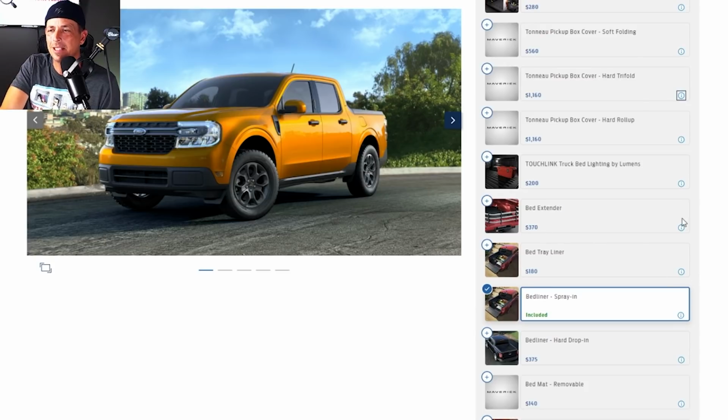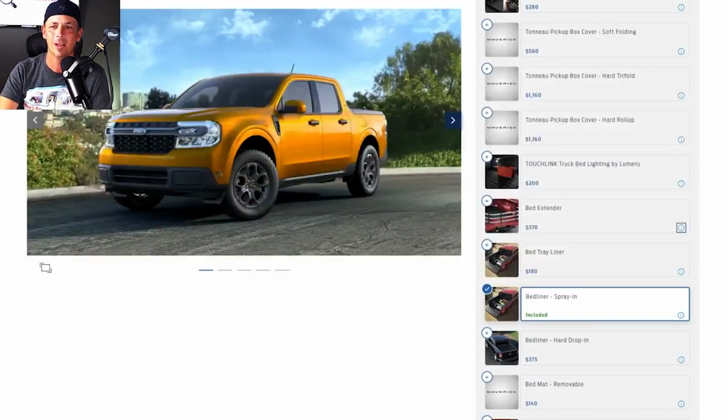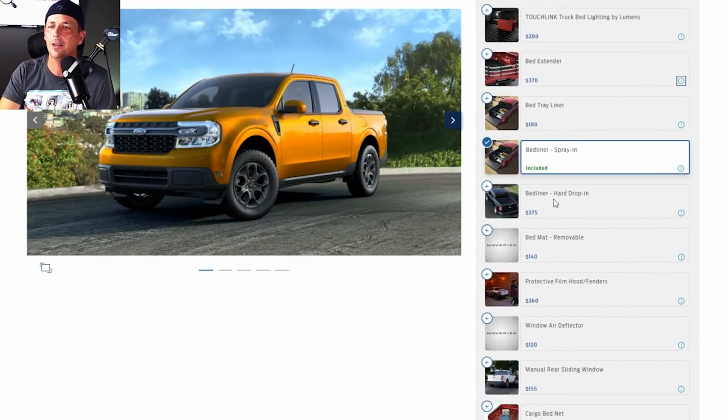We've got the bed extender. Now, because this is a 4.5 foot bed, you probably do want this, I'm assuming it adds about another foot. So you get that 5.5 foot extension, because they're saying that you can actually put a normal size four-wheeler in the back of this thing. I'm assuming you're going to need the tailgate down for that. I've had these in other vehicles, and I've just never used them. They're always in the way, and they end up on the side of my drive, and I just never seem to use those.